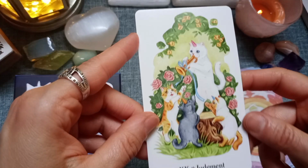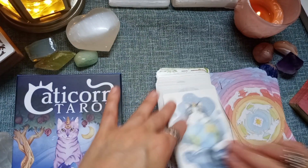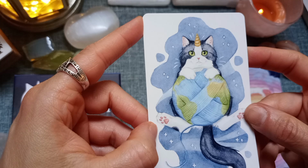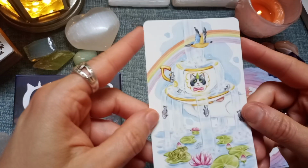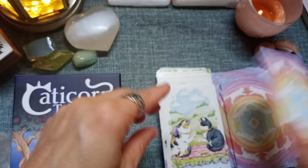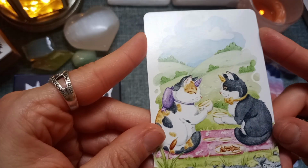Then we have Judgment. And the World, with this big ball of yarn. Love it, love it. And then into the minor arcana, we have the Ace of Cups, and I cannot resist a nice teacup. Beautiful. The Two of Cups, enjoying their tea.